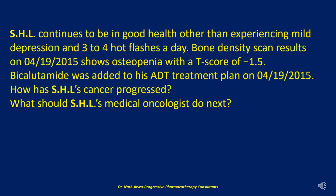SHL continues to be in good health, other than experiencing mild depression and 3 to 4 hot flashes a day. Bone density scan results on 19 April 2015 show osteopenia with a T-score of -1.5. Bicalutamide was added to his ADT treatment plan on 19 April 2015. So my next question to you reads: how has SHL's cancer progressed? What should SHL's medical oncologist do next?